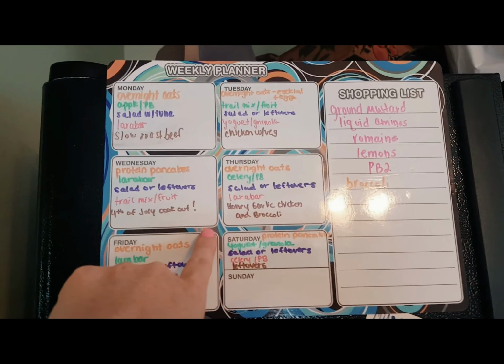So the new meal we're going to have this week that we haven't tried is a honey garlic chicken and broccoli. I believe that's from the paleoleap.com website, but I'll double check and then I'll link that below.